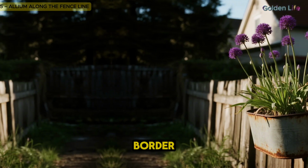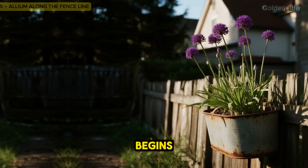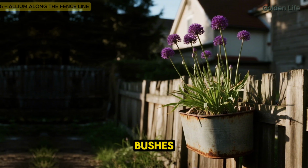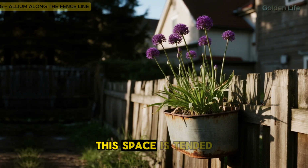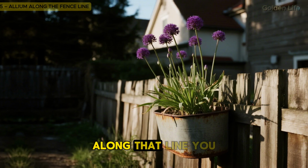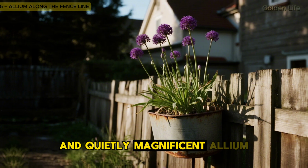There's something about a border, where your garden ends and the world beyond begins. Fences, low stone walls, or even rows of bushes. They mark the edge, quietly saying, this space is tended, this space is loved. Along that line, you can plant something unexpected and quietly magnificent.